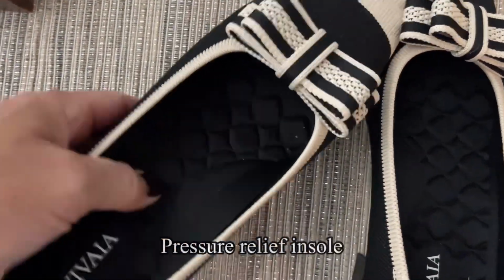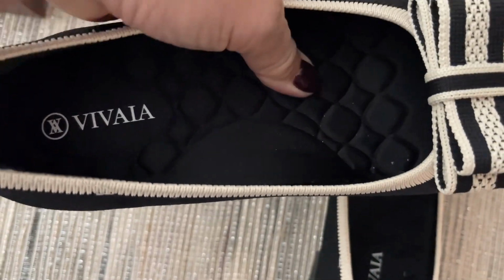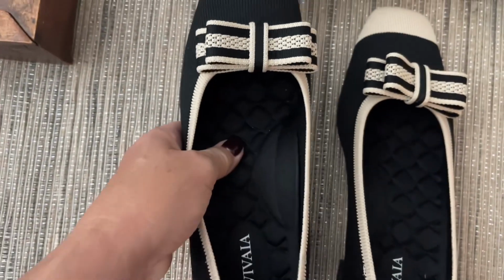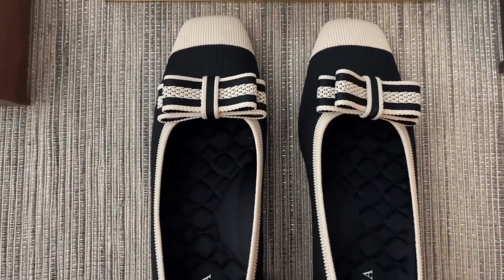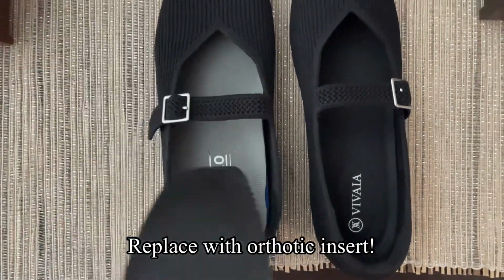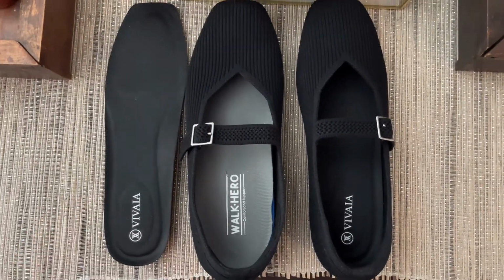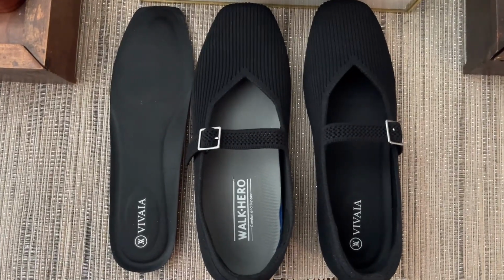Comfort is key for me when I'm traveling, especially for business. These shoes have a beautiful diamond pattern insole that's pressure relieving to help keep my feet comfortable. And also on these Mary Janes, you'll see that this insole is removable. So if you want to put something like an orthotic in, you can do that as well.